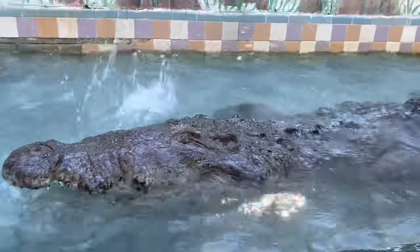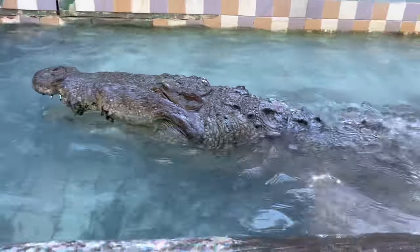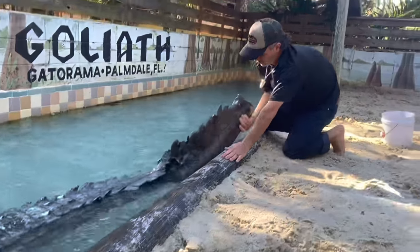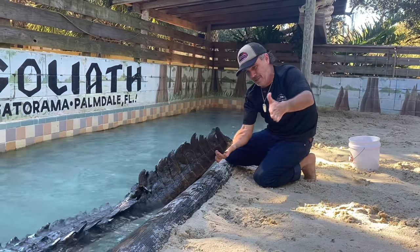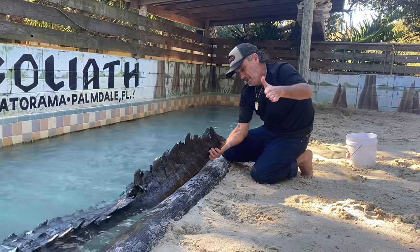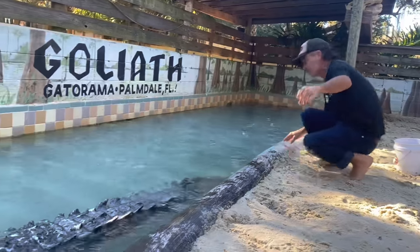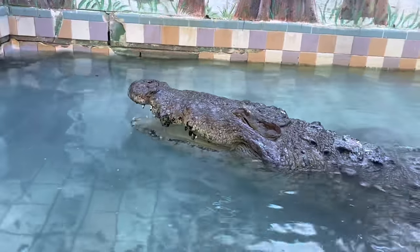Get him to stay right here. I'm gonna grab his tail. He's actually missing about a foot and a half of his tail. He lost it from the fight. So you can see his tail probably should come to about maybe right here. So I mean, he's got the head and body. Good boy, Goliath, about a 15 to 16 foot crocodile. Wow. Stay there, you're okay.